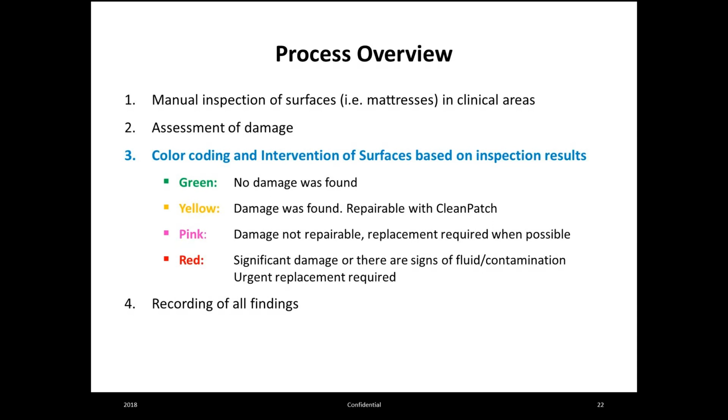So we've inspected the surface, we've assessed the damage. Now that we've classified the damage, we can move towards intervention. So how are we going to address the damage we have found? Again, there are 4 criteria, all based on different colors.